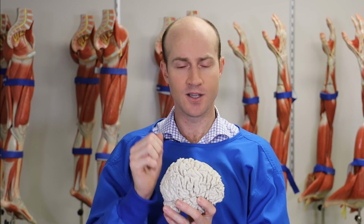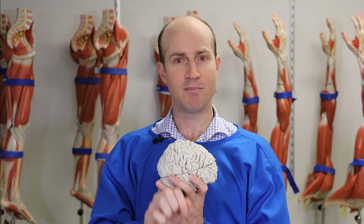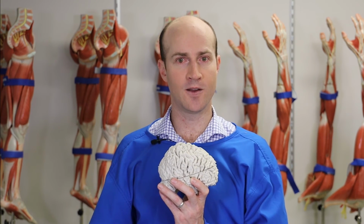Sometimes a stroke is preceded by what's called mini strokes. So you might see some of these symptoms occurring, but it then gets better. In these cases, still seek immediate medical care as a stroke can often follow.